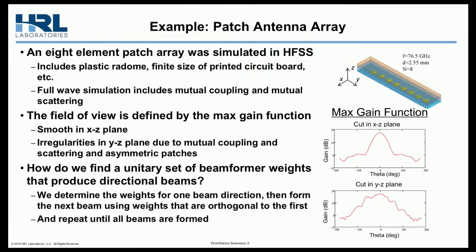So here's an example of an 8-element patch array simulated in HFSS. It includes a plastic radome on top, there's mutual coupling, et cetera. The cut in the XZ plane here is nice and smooth, as you'd expect. But in the YZ plane here, because of all the scattering and the mutual coupling, it's pretty ragged.